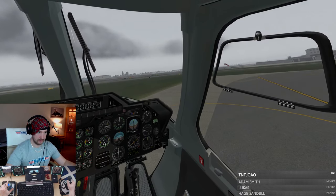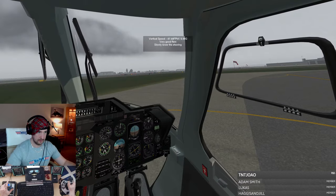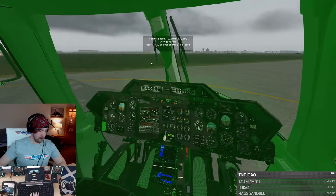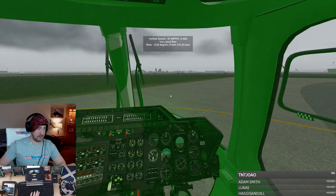Alright, noses in the wind. We'll quickly check the chart once we're down and check where I was supposed to have landed. Touching down. Oh, my arm is so sore. Night vision. Why have I got night?